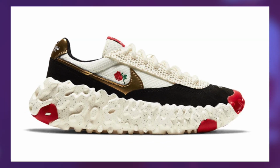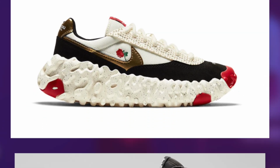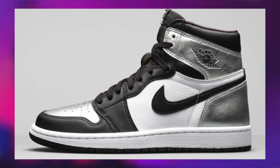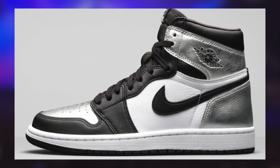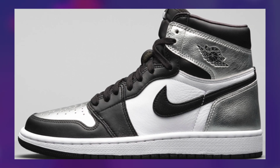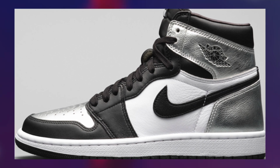Most importantly though, on the 19th, we will finally be getting the Jordan 1 Silver Toe in the US after a delay. As discussed in my How to Cop guide, I expect all sizes to be profitable with a good margin. Bigger sizes will be better since they are a women's Jordan 1. Be sure to check out my How to Cop guide for more in-depth details though.